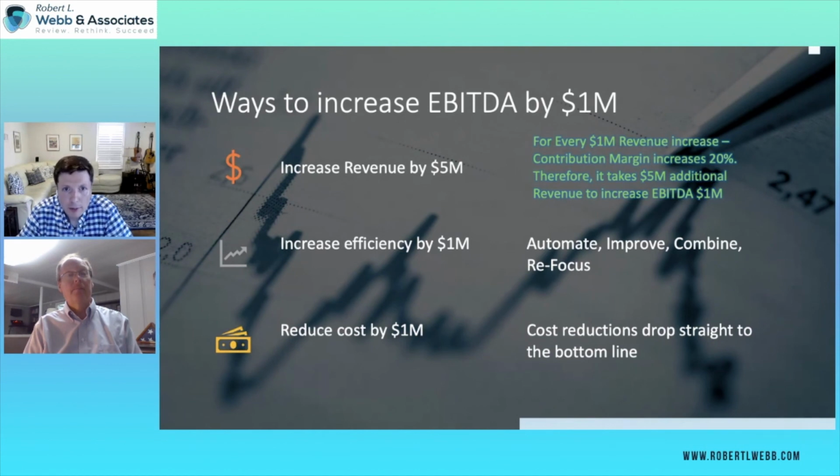Well, these are all one side of, or one variable to, the equation when we talk about increasing EBITDA. Of course, the next thing we're going to talk about, Bob, when we come back is the multiple and things we can do to improve that multiple and improve the valuation of the company and the appeal to an outside investor or a third party on that side. Yes, absolutely.